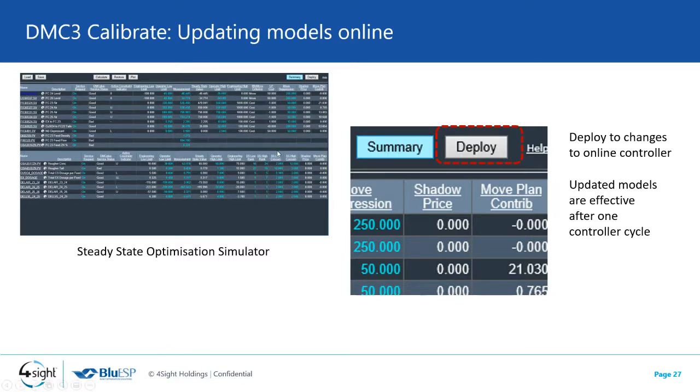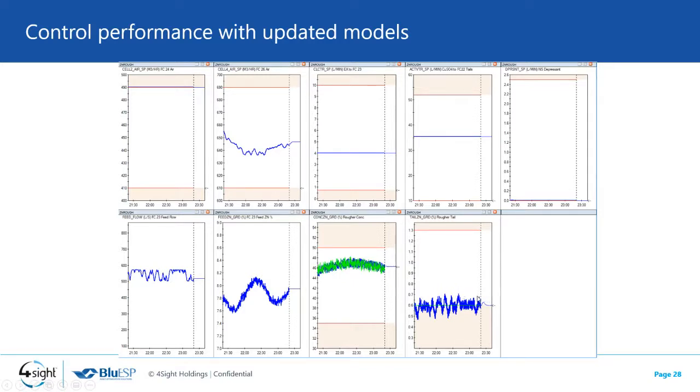So if we leave the controller running for some time with the updated models, we can see that the control performance has improved substantially. We have fewer excursions below the low limit on the zinc tails grade, and we no longer have oscillations on the air. So we can even see that the cell 2's air has been optimized to the maximum limit, and we can see that the reagent dosages are stable at those low internal dosage limits that were specified, still in response to the same disturbances that we had before.